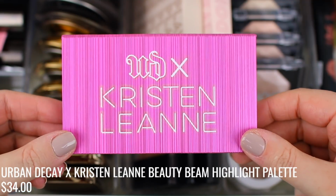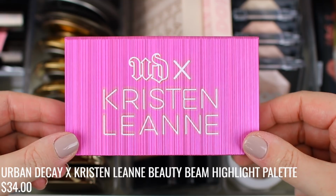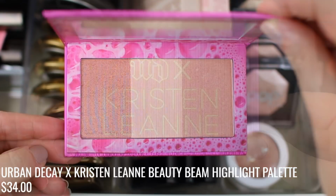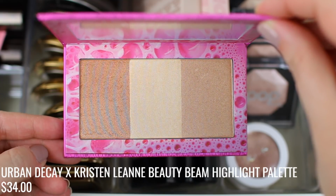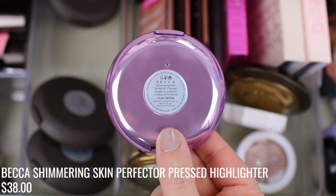I am trying out the Urban Decay Kristen Leanne highlighting palette. I feel like some of the shades might be a little dark for me, but I wanted to actually try it out before I decided whether or not to keep it or declutter it. And then moving on to highlighters.